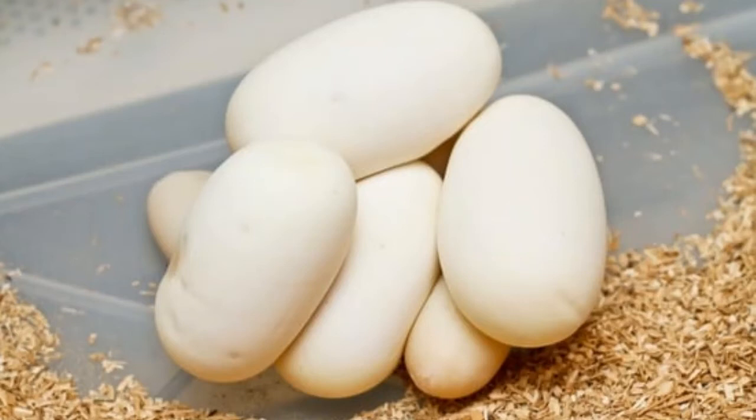Now that most of the basics have been covered, let's tackle the topic at hand. The signs that your ball python is gravid. Let's begin.